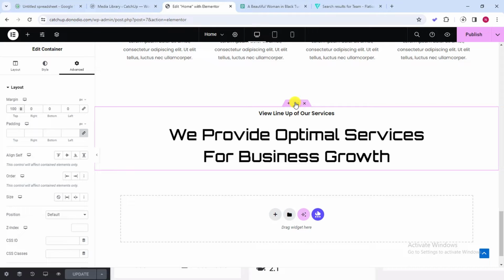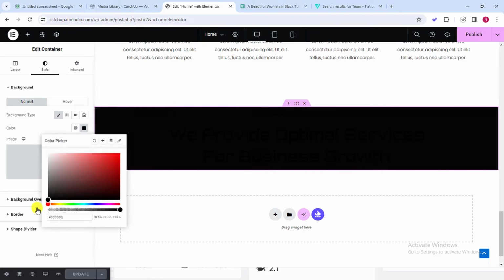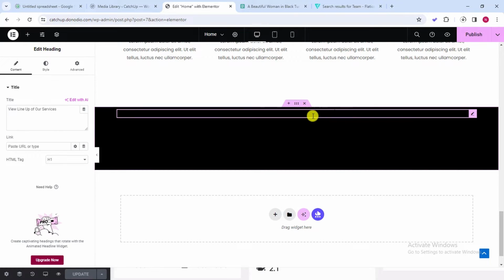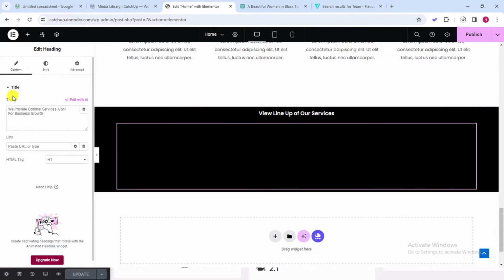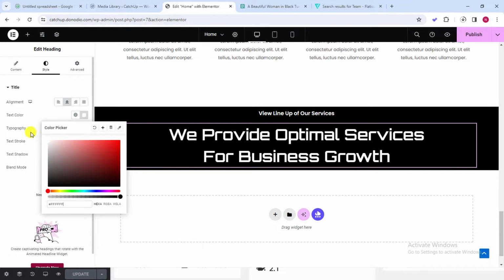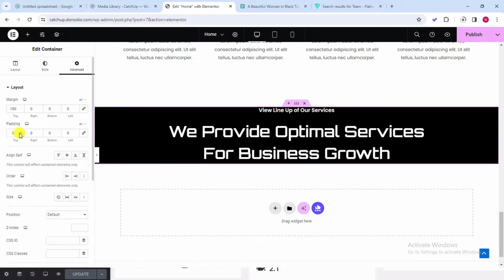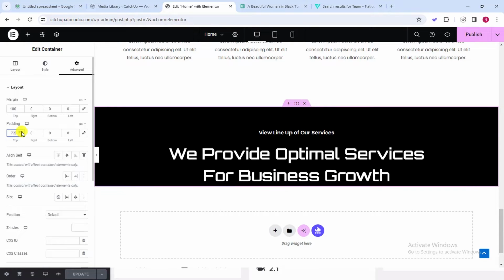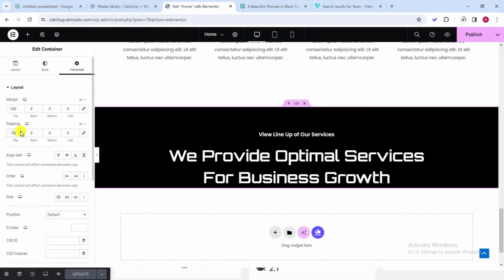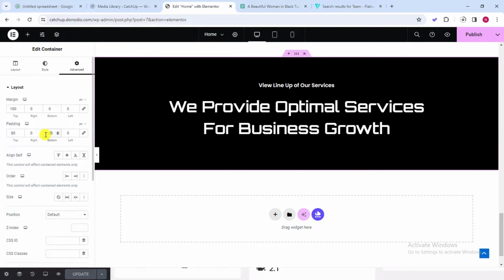Then I want to make this entire section black, and then I'll change the text color here to white. The entire text here to be white. I want to give this a top padding of 60. I can just make that 80. Yes, 80. So I'll drag the gallery and put it below here. But before that, let me give this a bottom margin of 100.